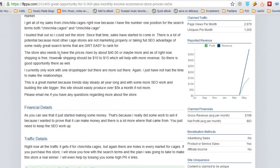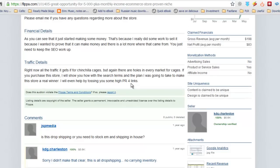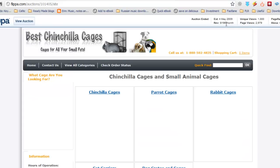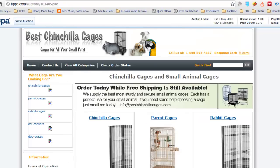He's got shipping free. He's suggesting to make the price higher. It's surprising me when I read that kind of thing, because it does make you ask a question about why haven't you done it. He thinks it can produce 5k a month. And he's getting traffic for this keyword here, chinchilla cages. Might take a look at that in a second. Sold for 1,000. Let's take a look up here. Revenue 198. I'd be very, very tempted to do these within a network.